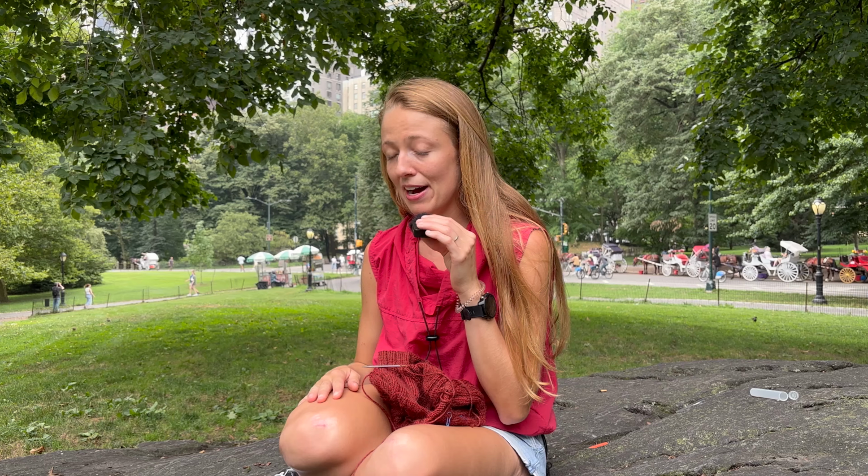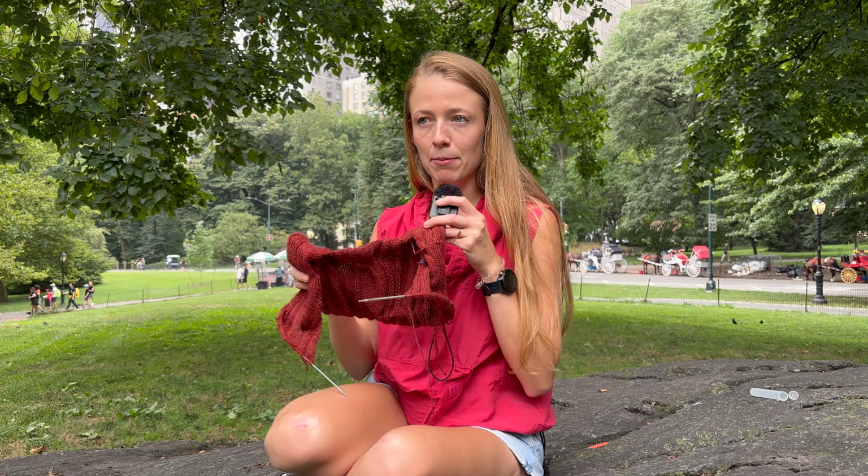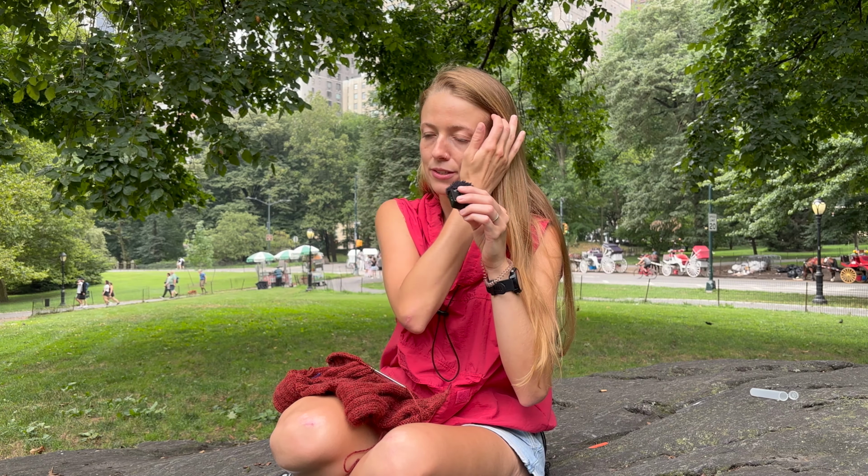Today I'm going to see how much I can knit on this 15-hour bus ride. This pattern is a test knit. It's going to be coming out, I believe, in the fall. It is the Campus Cable V by Phoebe from Friday Knits. It's a very straightforward cable knit. The cables are very loose, so it's not too complicated.